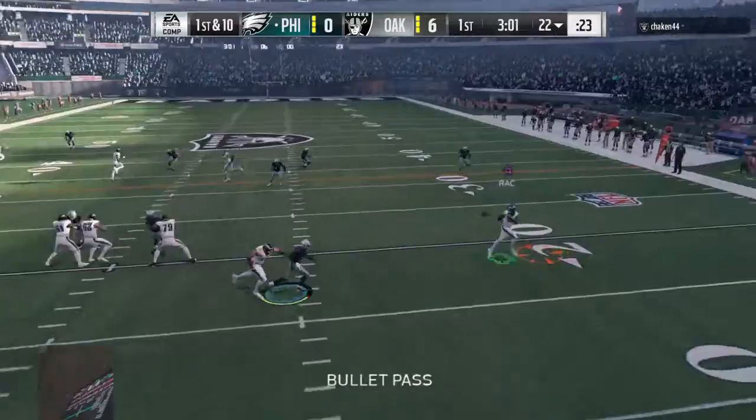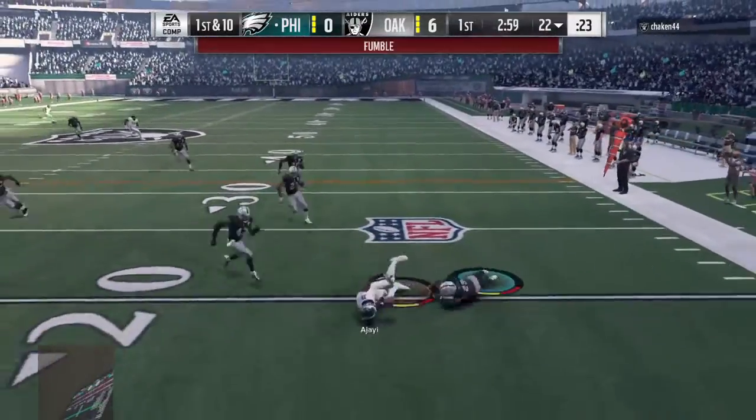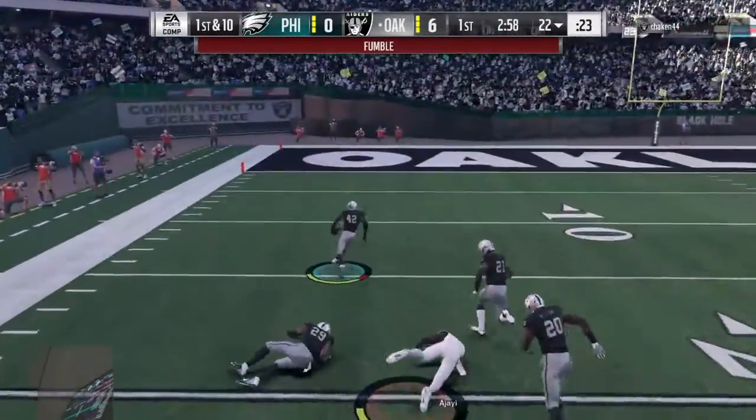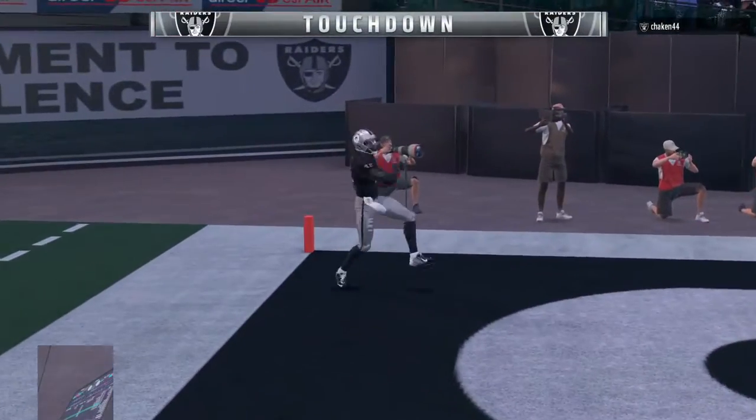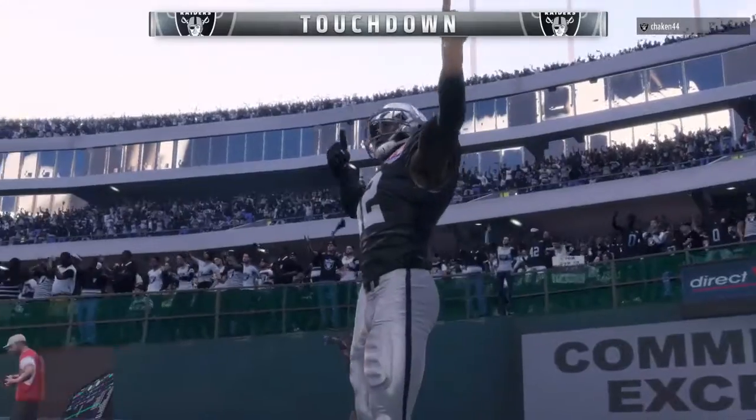Wentz now on first down. He's going to flip that out to the flat. It's complete. Ajayi hit. He lost the football. And the Raiders pick it up, and the Raiders are in for 6. Touchdown.